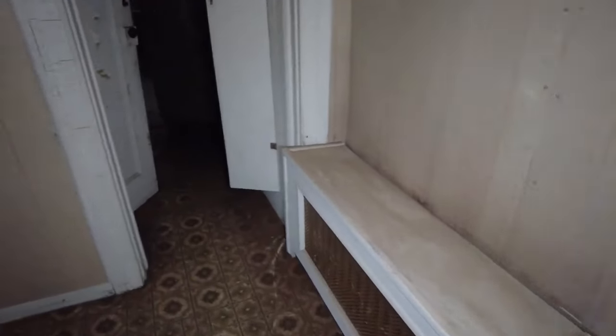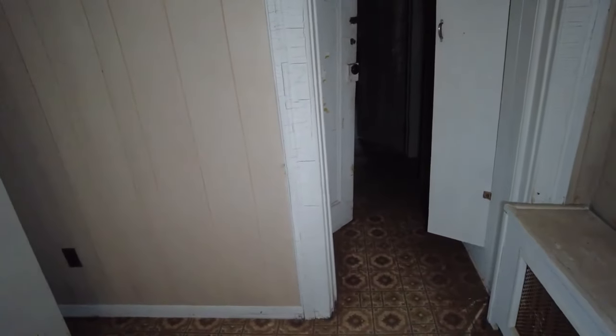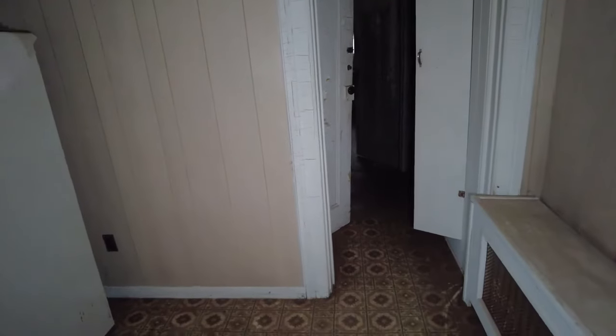All right, it's through here. Man. All these floors are so uneven. Spongy. A little spider webs in here. Basement, and like a thing that goes to a garage. There's a washer and dryer and freezer. Just a freezer and a washer and dryer in here.